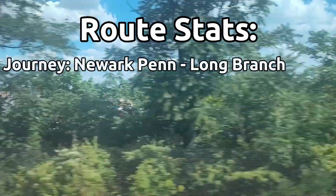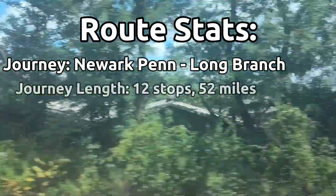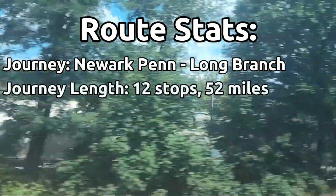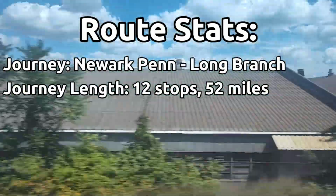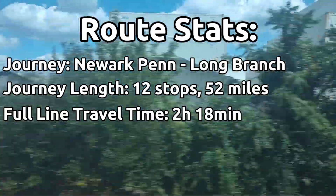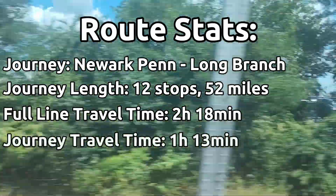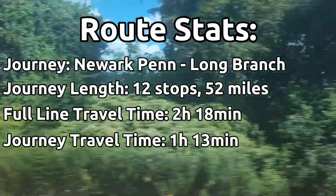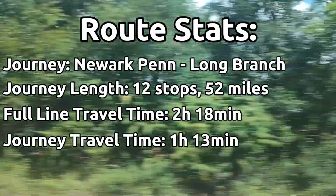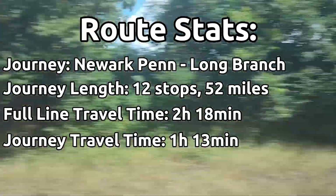Our journey today is from Newark Penn Station to Long Branch, New Jersey. We're only going to be making 12 stops in total on this journey, with a length of about 52 miles. Total travel time for the complete line from New York to Bay Head is 2 hours and 18 minutes, but our journey today only takes an hour and 13 minutes, which is about 15 minutes faster than the usual local train, well, at least a local express train to Long Branch.